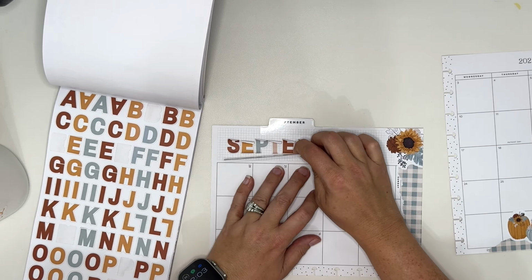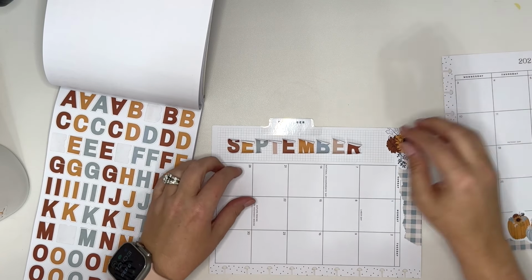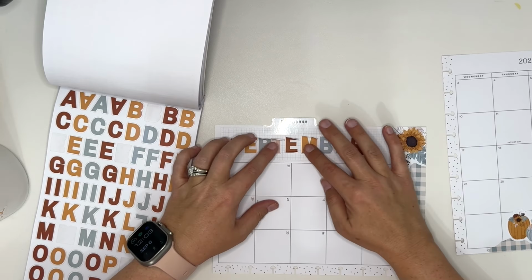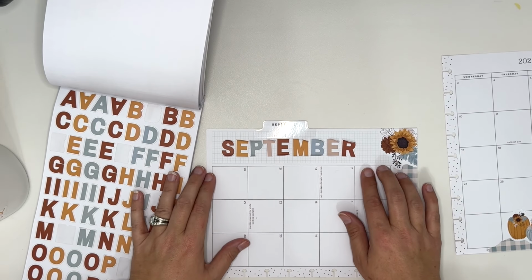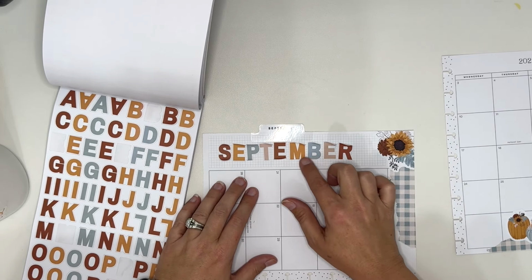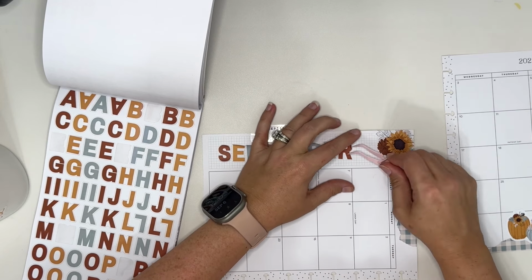All right, so the idea is to be careful not to tear your stickers, but you just saw what I did there. Some of them were pretty crooked, but some of them were not so bad. So we're just going to put those down and see. So far, I think they're pretty much okay. Oop, that R is pretty wild. Let me straighten that up.